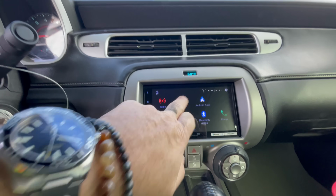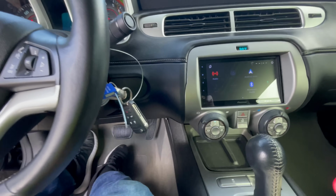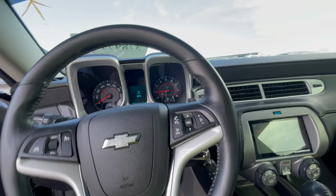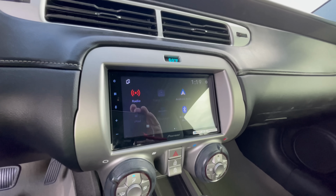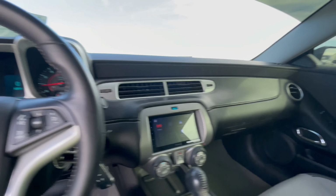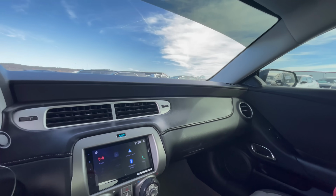I've had so many Chinese, how'd I get so dirty in my hands? So many Chinese companies contact me about, look at this, it's even bedazzled, about going into reviewing their audio equipment, but I don't have a car with CarPlay yet. I need to get one. That's how old my cars are. This car sounds good though. It really does.